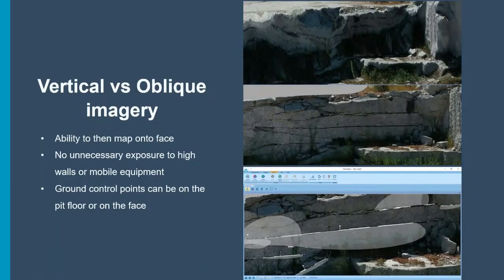So vertical versus oblique imagery, so the last couple of years. It gives you the ability to map onto the face, takes away any unnecessary exposure to high walls or mobile equipment for a geologist. One of the advantages as well, compared to one of our more traditional methods of just taking photos of the face with DSLR cameras, is that we can now put ground control points on the crest and on the pit floors and use a combination of oblique and vertical imagery to get those ground control points in, so we can georeference it down to a couple centimeters or less.